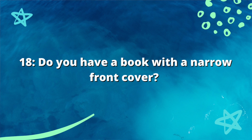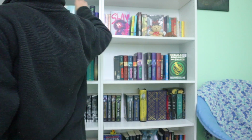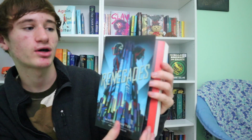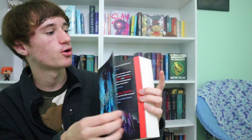18, do you have a book with a narrow front cover? What does that mean, a narrow front cover? Oh, I just read the description in the question. It basically means you have a paperback where the cover has a little bit trimmed off. I'll show you an example because I do have one. It's this one, where you have this little cover, and the cover doesn't fully extend across the whole book.